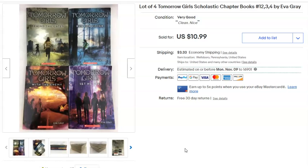Tomorrow Girls. A lot of these are paperbacks, Scholastic books. I paid 30 cents for the lot. There's a thrift store near me that they charge $1 a bag for books. They're 10 cents each or $1 a bag. So, it depends. I think that's okay. Yeah, so that's right. 10 cents each or $1 a bag. So I always get a bag, even if I don't have enough to equal it.